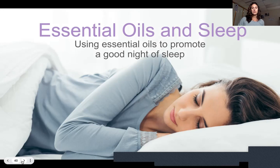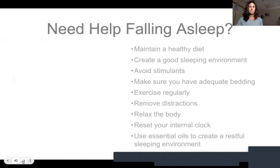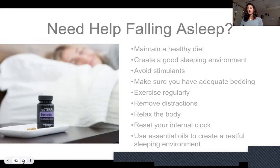So how do we improve sleep with essential oils? Because our sleep is one of the most important things in detoxing, we want to make sure that we are paying attention to it. Sleep deprivation affects our weight, our mood, our emotions and behavior, our ability to learn, to drive, and our ability to detox both our organs and our brain, and it affects our reaction times. So obviously, something you want to do: maintain a healthy diet, create a good sleeping environment, avoid stimulants, make sure you have adequate bedding, exercise regularly, remove distractions, relax the body, reset your internal clock, and use essential oils.